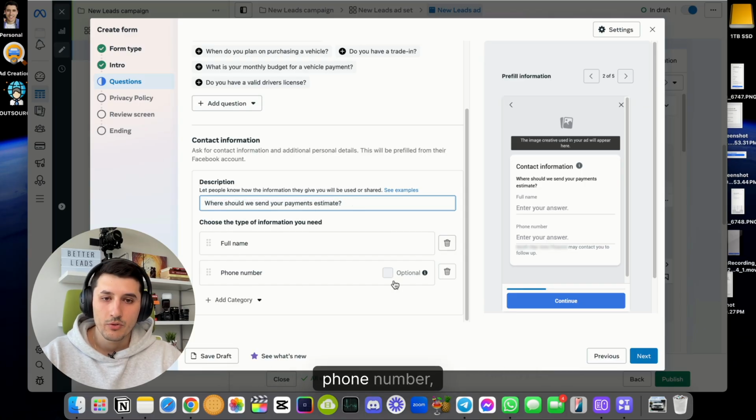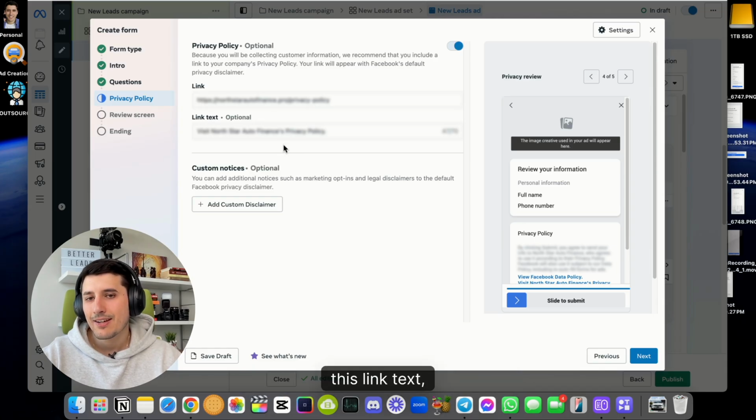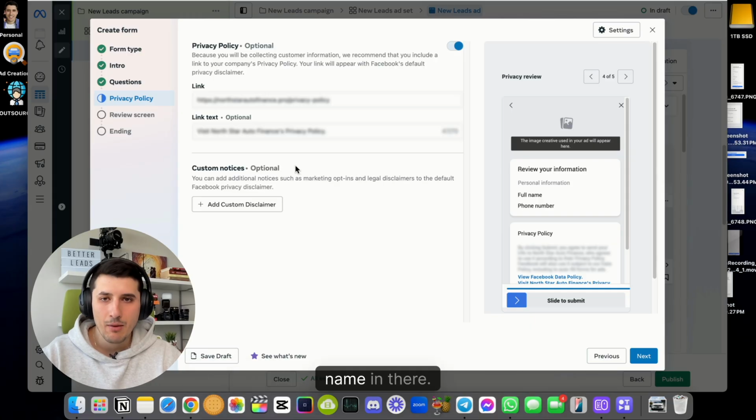Then full name, phone number, mandatory, obviously, and then we click next. Okay, when it comes to privacy policy, this link text, you just leave it as is because instant forms will autofill your client's name in there. But for the link, just don't stress.